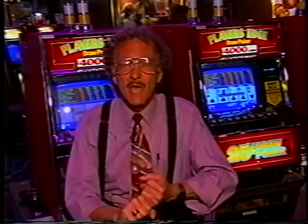They take about 8% off quarter machines. Why? Because it takes longer to put the money in. See, on dollar machines you put the money in faster, so they take a smaller percentage. You get down to nickel machines, you're talking about 15%, which is a tough break, but at least your money lasts longer.